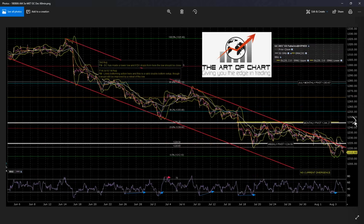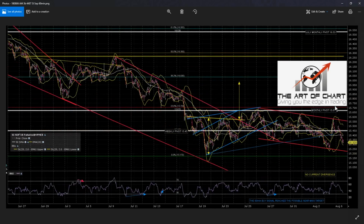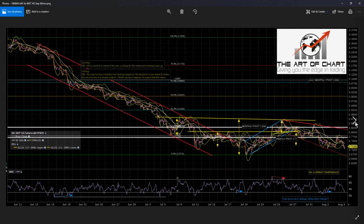But we do have a lot of buy signals on gold particularly, and we'll also get buy signals brewing on silver when we see the retest of the low. We'll see. Silver, I've got a falling channel at the moment. The channel support is a bit above the retest of the low, but won't be in a couple of days. I'm leaning towards seeing a retest of the low here, and that will get me decent buy signals.